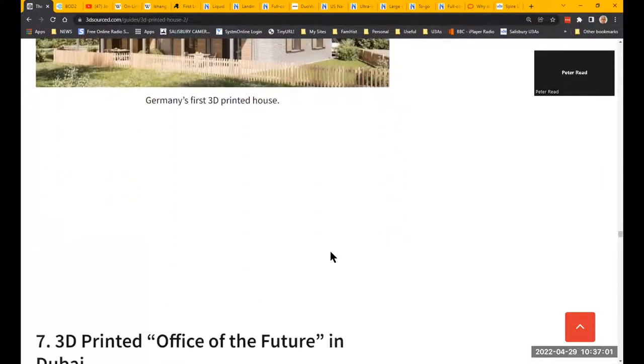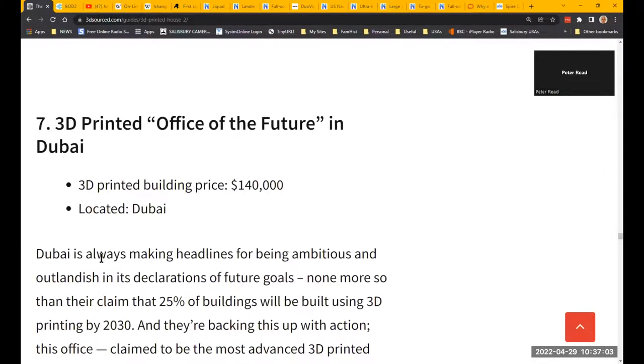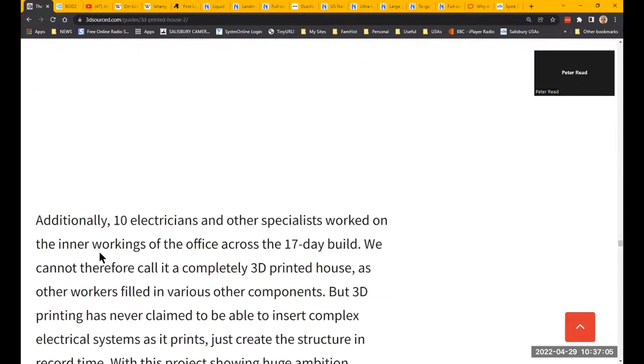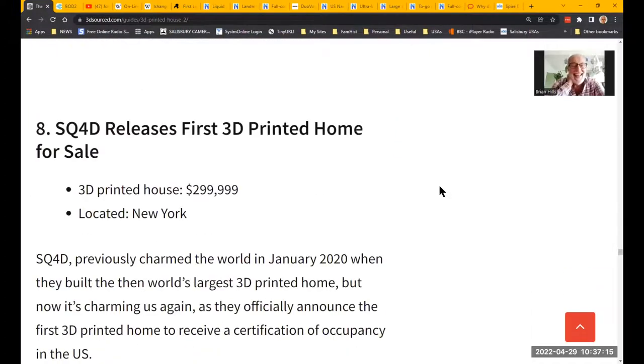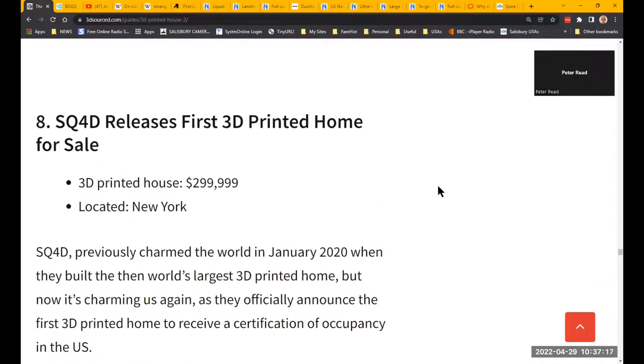So there's that one, and then there's the office of the future. This funny one down here, I think. I can't say I thought much of that. But it's stunning and it's futuristic. It beats you over the head, that's why it's stunning.